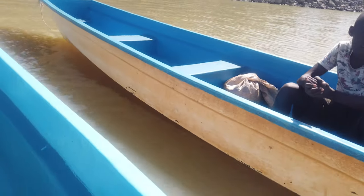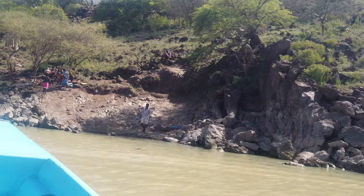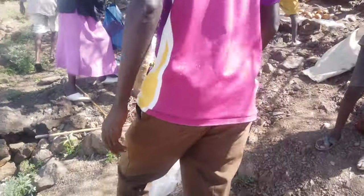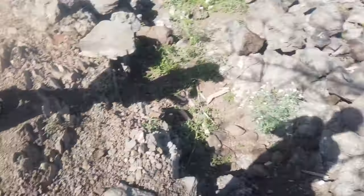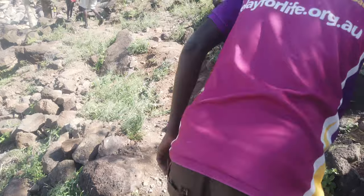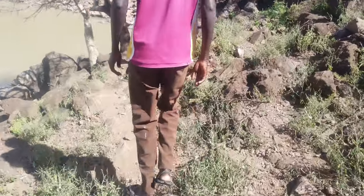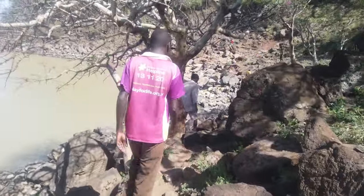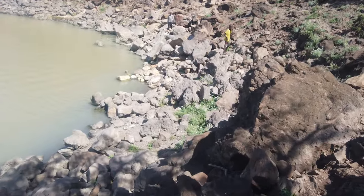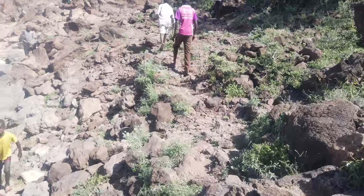So this is where the hot springs are. It's not far. Oh, right there, where there's like some smoke coming out. Yeah, going to check out the hot springs. I can't even hear them. It's like a boiling sound. And there's a very strong smell of something like sulfur.